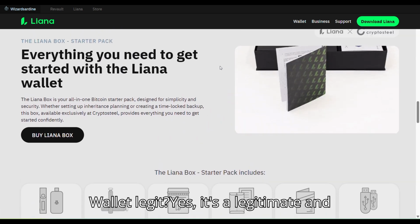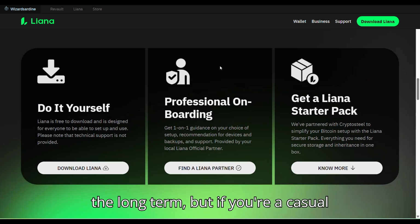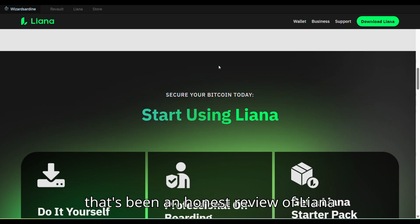So is Liana Wallet legit? Yes, it's a legitimate and innovative Bitcoin wallet, especially if you're holding for the long term. But if you're a casual user or need support from multiple coins, you may want something simpler. And that's been an honest review of Liana Wallet.